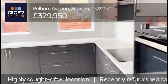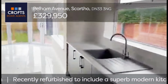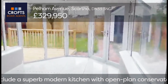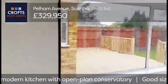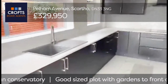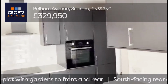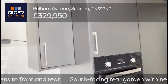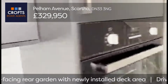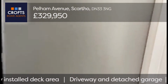This is the kitchen, again, all newly installed. The kitchen opens up through to the conservatory at the back. So you've got a lovely conservatory there, offering panoramic views of the garden. I'm just gonna spin around so you get a better view of the kitchen now. As you can see, superb kitchen, plenty of storage, built-in oven over that side there. You've got your induction hob in there as well. As I said, loads of storage, built-in fridge, just got the freezer beneath it.